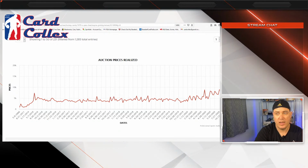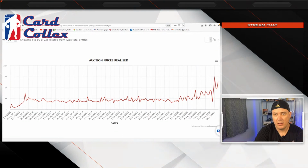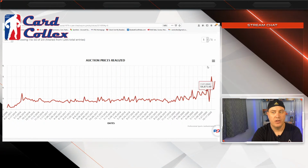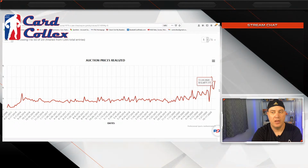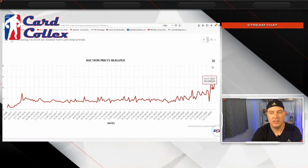But we're definitely, hold on a second here. I want to move that a little bit better into view. So yeah, we're seeing an increase in hockey. It's going with the market as well. But being that it's just a more stable market, a market made up of a lot more collectors, it's not near as drastic of an increase as what we see in the other markets.